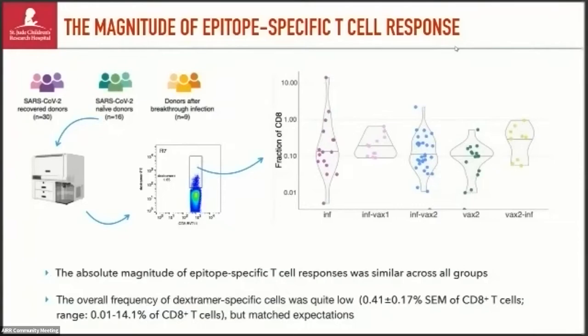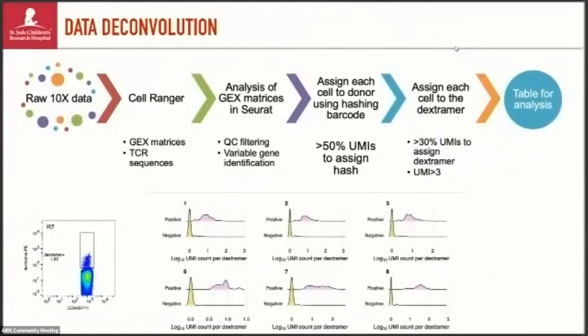So what you would like to do next is take all your sequencing data and actually get for each of your cells what donor it came from and what epitope it is specific for. And this is not a very exciting process, this data deconvolution. So I will not go into any details here, but if you want to discuss it, I'm ready to do it afterwards. And you end up with this: for each dextramer, you define what you consider the dextramer positive and dextramer negative population. And basically this corresponds to the flow plot, but instead of the MFI, you have the UMI count for each of the dextramers.